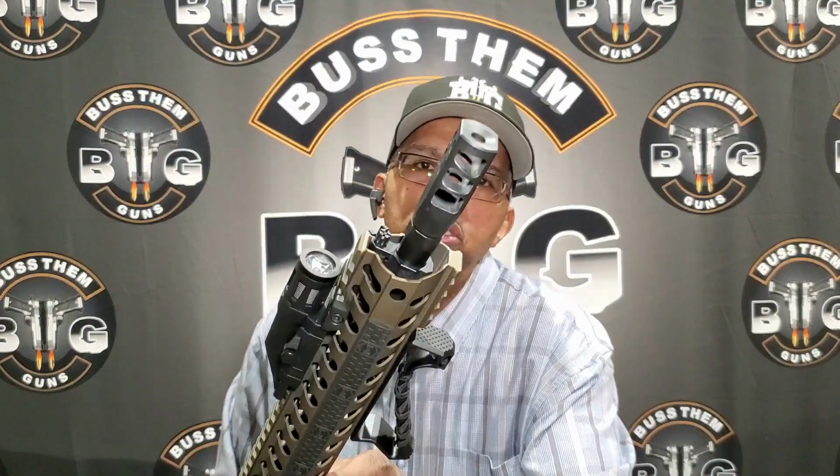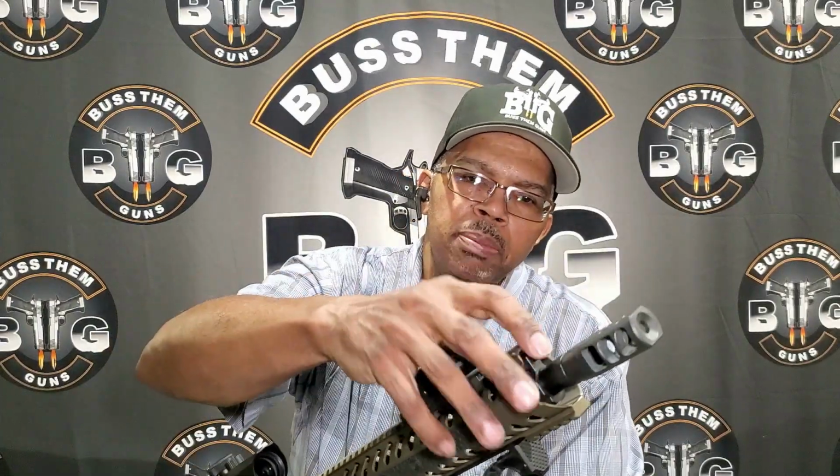I did change the muzzle on there. It came with a nice muzzle, just had a flash hider. I took that off and put this muzzle brake on there. This is adjustable gas block. These come either piston driven or direct impingement. This one here is the direct impingement. So it does have the adjustable gas block on it.